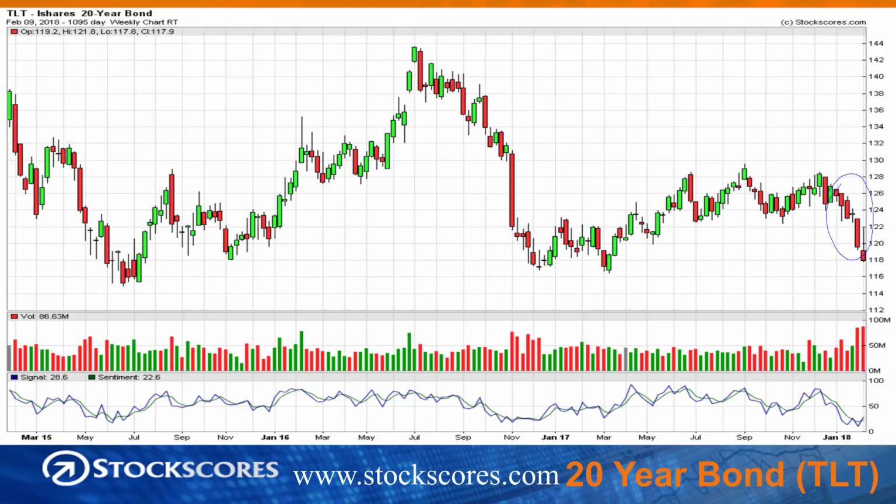We have now come down to horizontal support where the market should bounce. We could go down a little farther before we truly hit it, but I expect Treasury's downward slide to end in the next week, perhaps 2 weeks, bounce back, and we'll then see if we can ultimately break through that long-term support level.